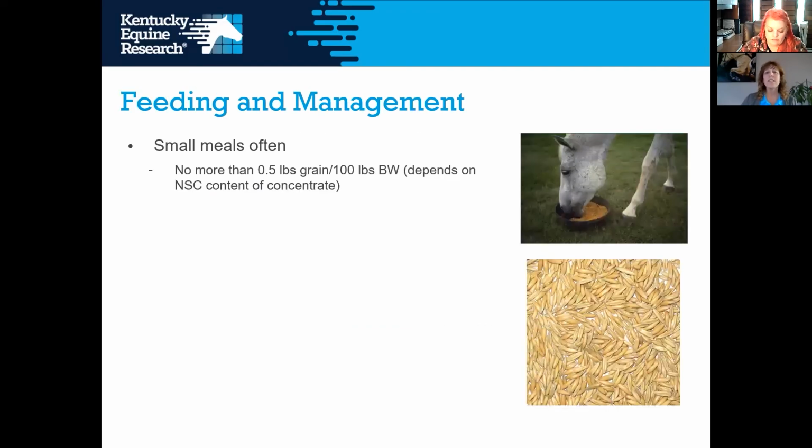Okay, so we've covered small meals often, and the best thing with these small meals is spaced gradually, evenly through the day. So if you're feeding 2 meals, preferably about 12 hours apart. In reality, a lot of horses are getting their 2 meals about 8 hours apart, but if you can, evenly through the day. If you've got a horse that needs more feed, more calories, maybe 3 meals spread through the day, preferably every 8 hours.